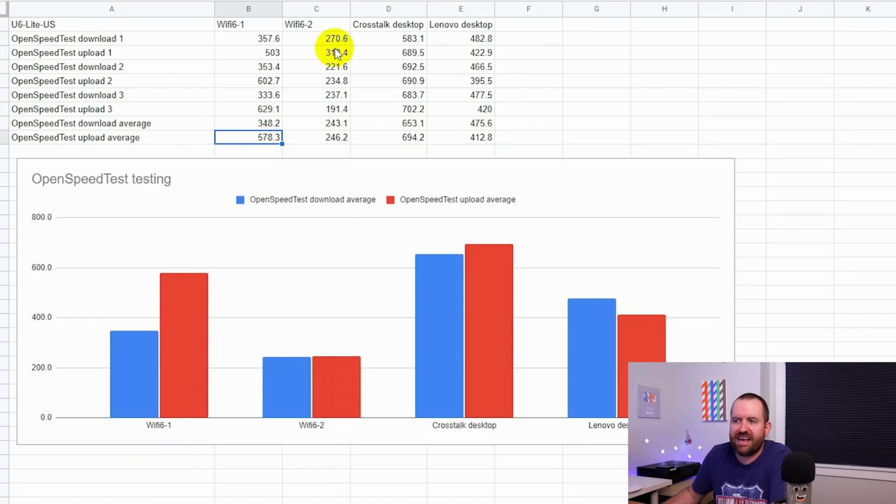Then we have Wi-Fi 6-2. That is my attic-based PC running Ubuntu. And that was much slower, but also more consistent on the upload and download. About 243 download, 246 upload. My Crosstalk desktop, the one that I'm filming this on right here, got really good results. 653 megabits down, 694 megabit average up. And then finally, the Lenovo desktop, which is a really nice, powerful PC, but it's located in the other room. We got 475 megabits down and 412 megabits up.